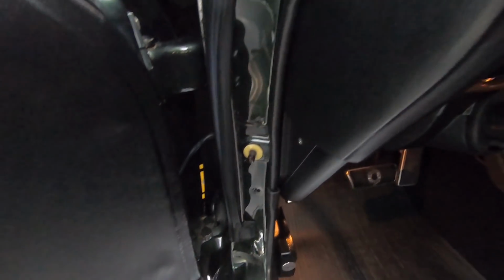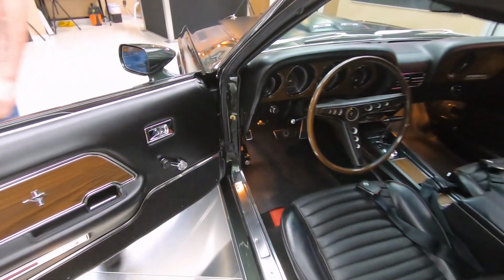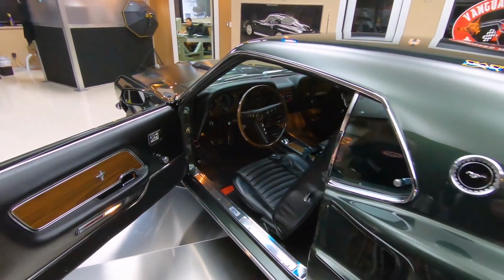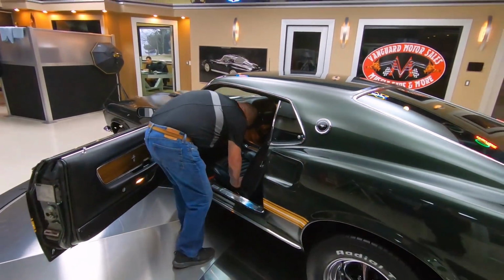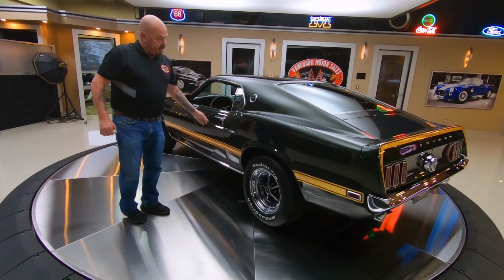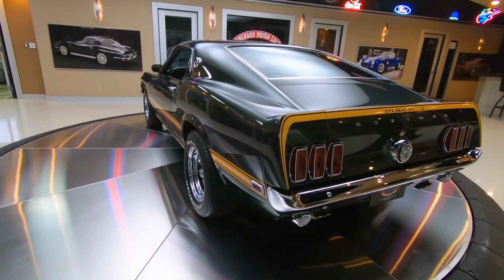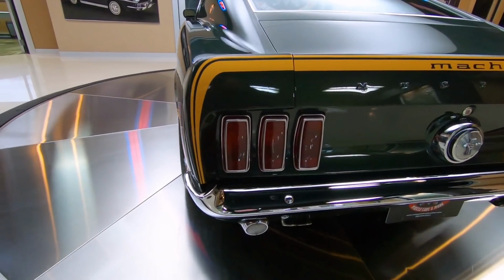You can check out how beautiful those door jambs are. Anybody that spends that much time on a door jamb, you know they did a beautiful job on the rest of the car. You see down that quarter looking good. All the chrome out back here is looking good.